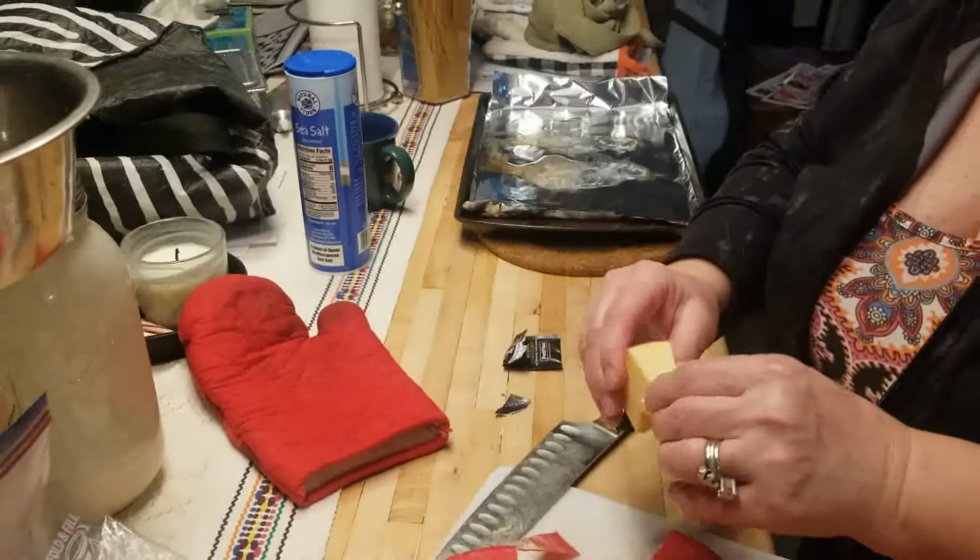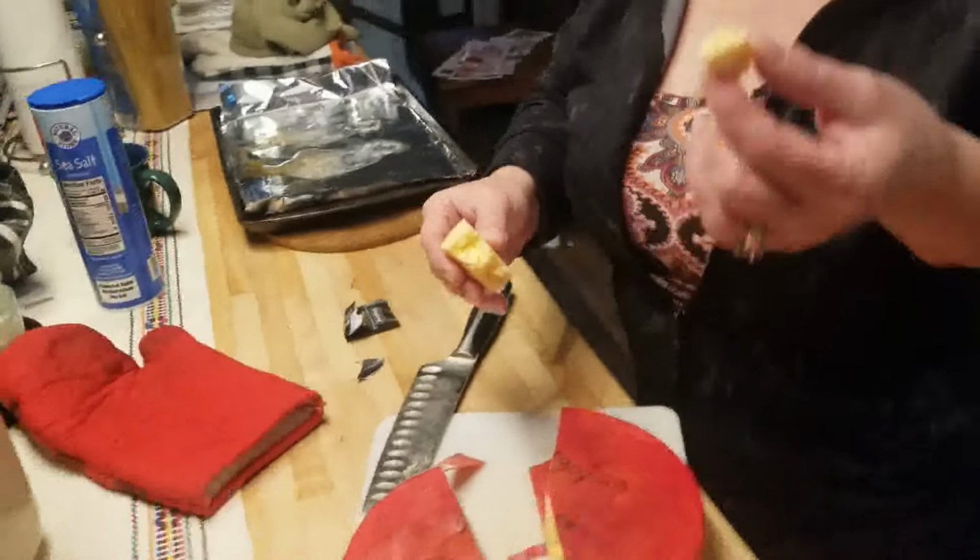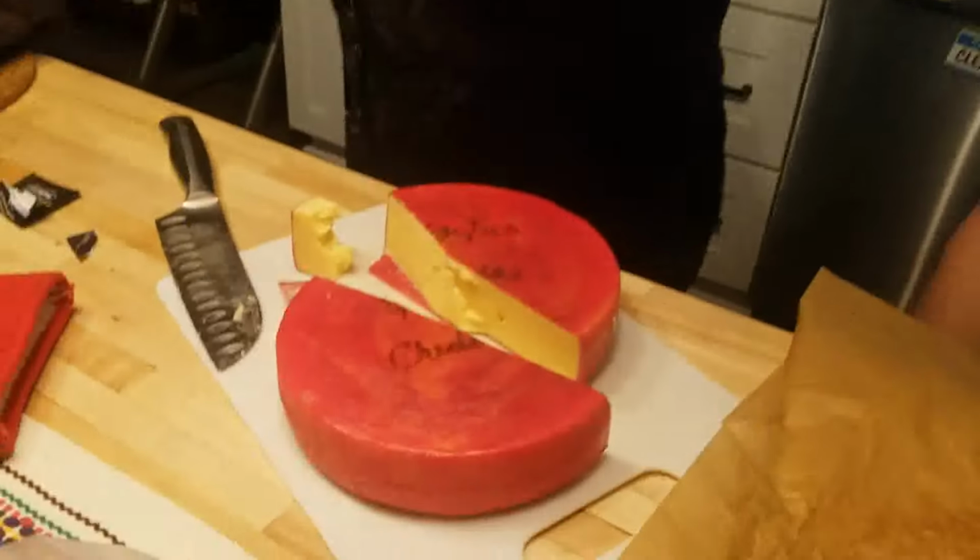and it's good. It's on the sharper side, you know, not like 5 year. It's good. I like it. All right, there it is. And that's what it looks like.